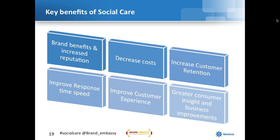The fourth one is about improving response time speed, which means being able to respond to your customers faster so they don't have to wait so long. Number 5 is about improving customer experience, about knowing that your customers feel better when they communicate with your brand, and you are making them a bit happier. And the last but not least, it's about greater consumer insights and new business improvements. I will go one by one and tell you a little bit more about what I think, why these key benefits are very relevant to what you guys are doing in your different kinds of businesses.